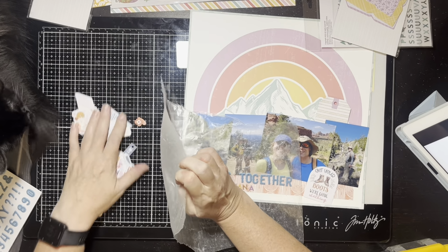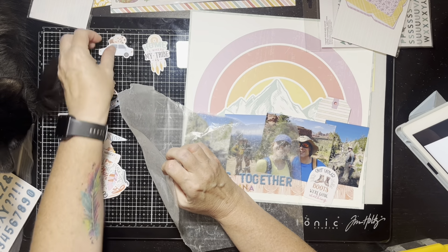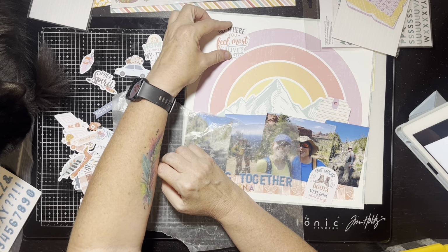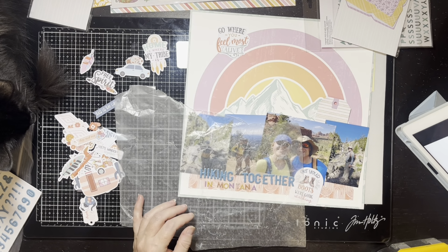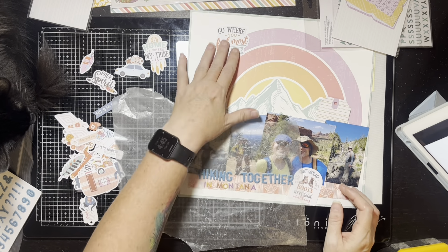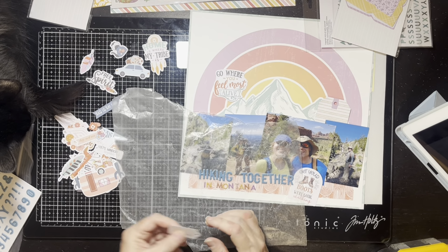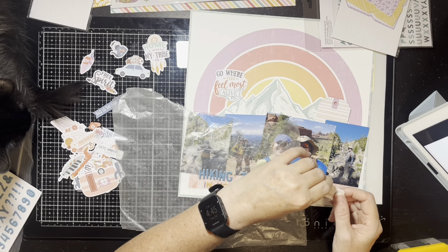And then there's this little piece of ephemera that says, "Get your boots, we're going walking." I thought that was really cute, so that's going to go down there. Because my pictures came so low, I had to take the little embellishment set that was in the lower left, flip it, and put it to the top left. It's still got the visual triangle going on, so it's okay.